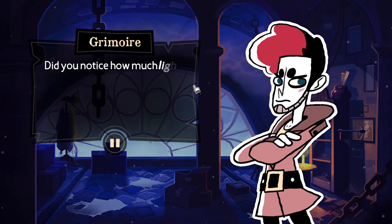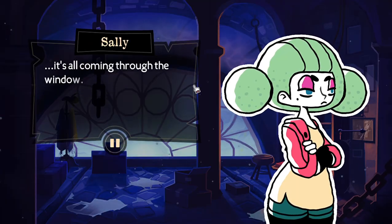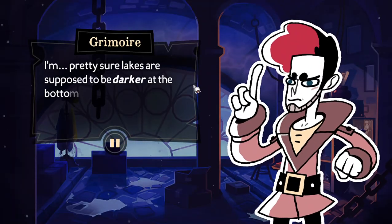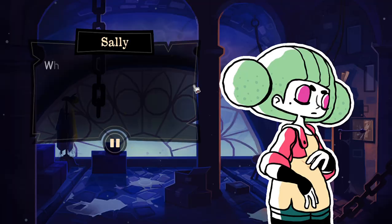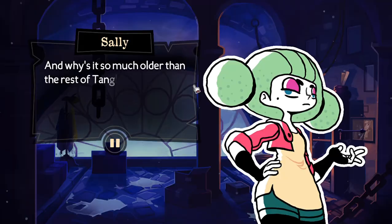Did you notice how much light this room has? For a room with one candle? It's all coming through the window. I'm pretty sure lakes are supposed to be darker at the bottom, not lighter. Why is there a room down here anyway? And why is it so much older than the rest of Tangle Tower?